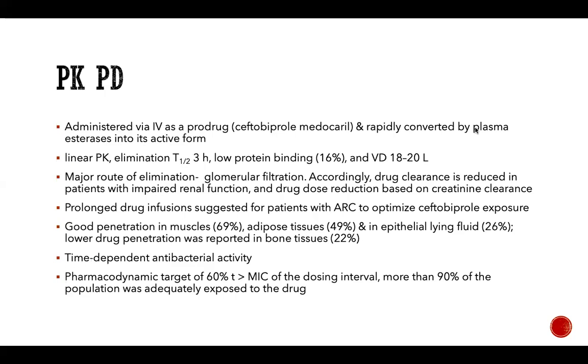For PKPD, it's administered by IV as a prodrug and converted by plasma esterase. Linear PK, elimination half-life 3 hours, protein binding 16% with a volume of distribution around 20 liters. Major route of elimination is glomerular filtration, and drug clearance is reduced because of impaired renal function, so drug dose adjustment is needed. Again, augmented renal clearance is a concern, so you can give a prolonged drug infusion to avoid subtherapeutic dosing. Good penetration to muscle, adipose tissue, and epithelial lining of the lung. Lower drug concentration reported in bone tissue, so in case of bone and joint treatment, be a little apprehensive.